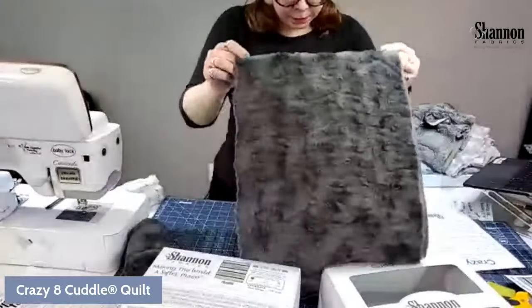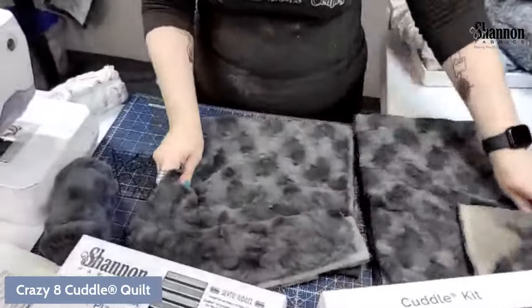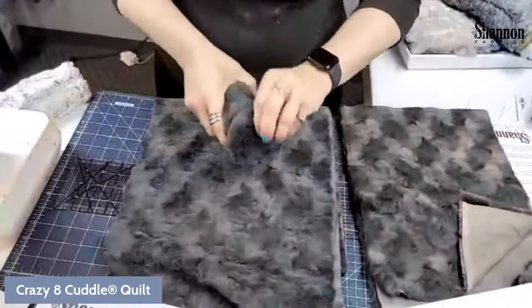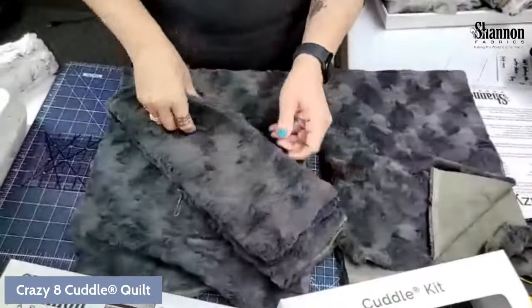We always talk about, I'm not perfect at the names. I only know how to sew SKUs. I'm really not sure how you're supposed to. I know how to sew them. I don't always know what their names are. But I say this really pretty fabric right here.